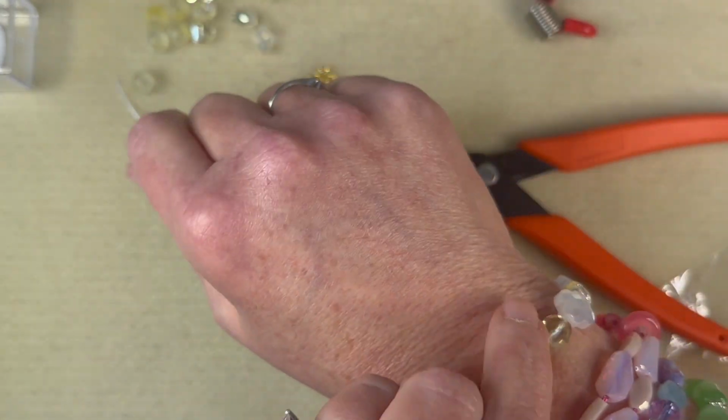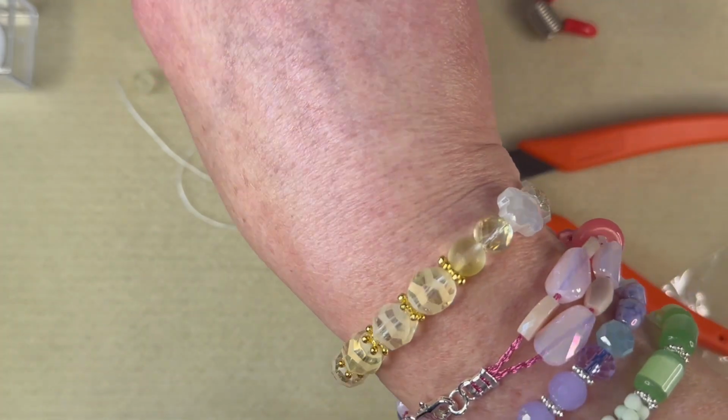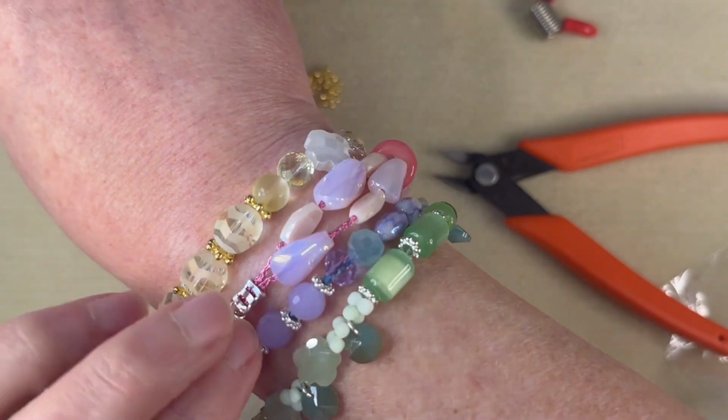Here is our pretty little stretch bracelet, and it's really cute, really springy, really fun. Look at all these together, you guys. Look at how pretty they all look.